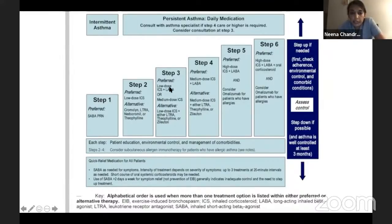Then step three, this here was a short-acting beta-2 agonist. So here it will be a long-acting beta-2 agonist with the inhaled corticosteroid, or you can just use a medium dose, because there are low, medium, and then high doses. So that's also important to remember. And then here at step five, we would start considering omalizumab, which is an anti-IgE antagonist for patients who have allergies.